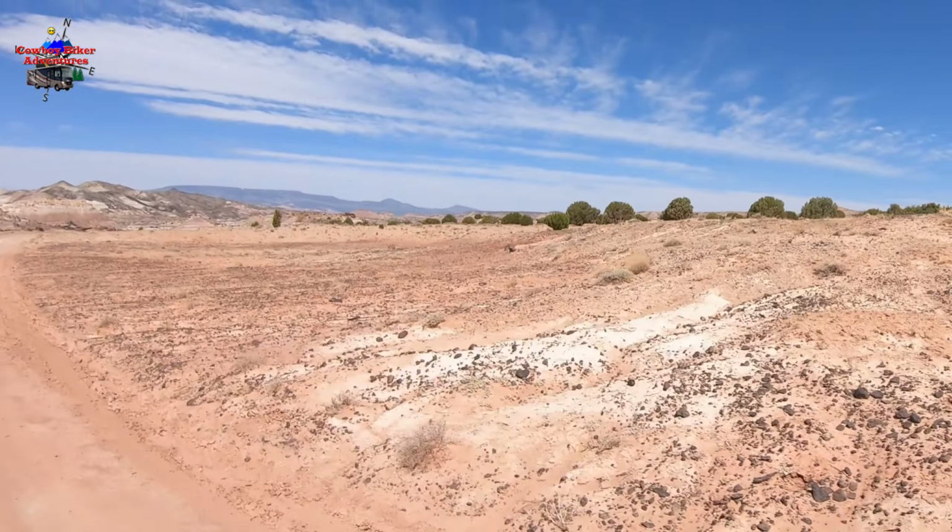Here we are pulling up to the Lower South Desert Overlook. It's a quick quarter-mile walk out to the Lower South Desert Overlook, where you can look out over the expansive valley and spot Jailhouse Rock, Temple Rock, and Thousand Lake Mountain.